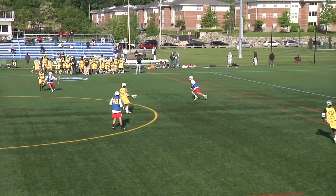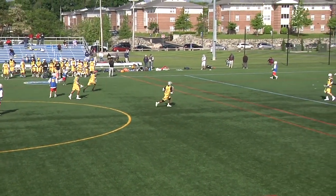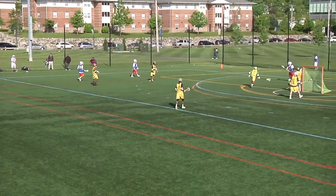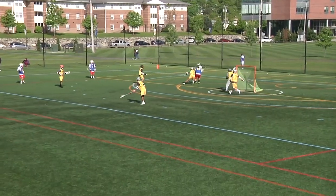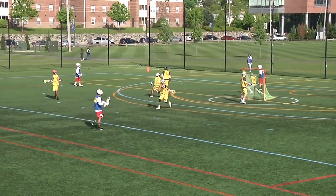Nice little one-man clear there. May have gotten him a little bit high. Refs decided to let him play. Philippines doing a good job of working their way back into possession.